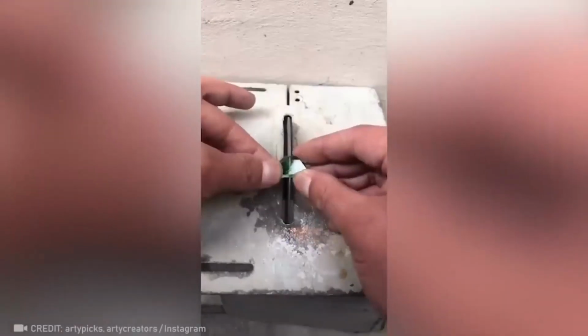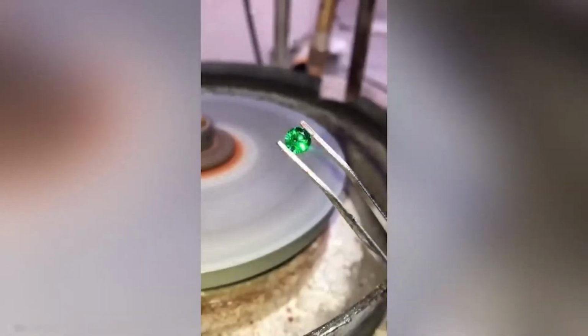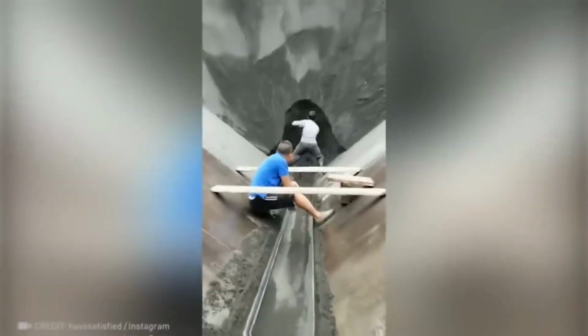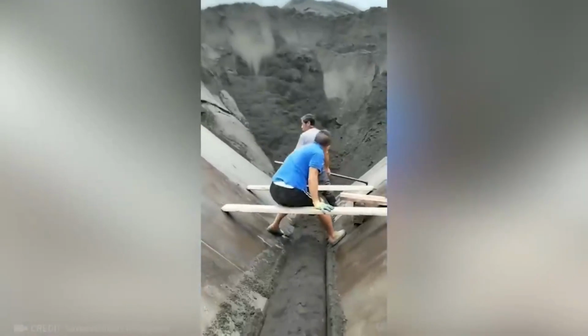This guy has an impressive skill of turning gold into emeralds. All it takes is two skilled professionals and a stick to move tons of cement from a barge.